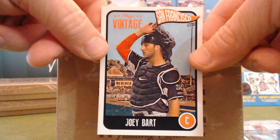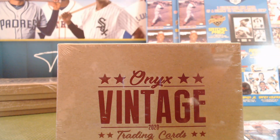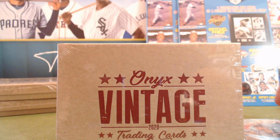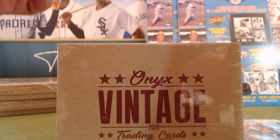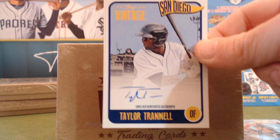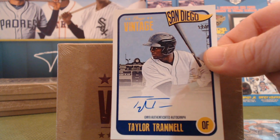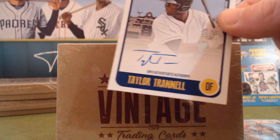Got a Joey Bart going out to the Giants, and Anthony. I want to say one of you guys' friends, Break Brothers friends, got the Giants one of our breaks ago and got some pretty nice cards out of it. They can autograph Joey Bart. There's a Taylor Trammell on-card auto for San Diego and the Padres. Very nice. That one goes out to John.